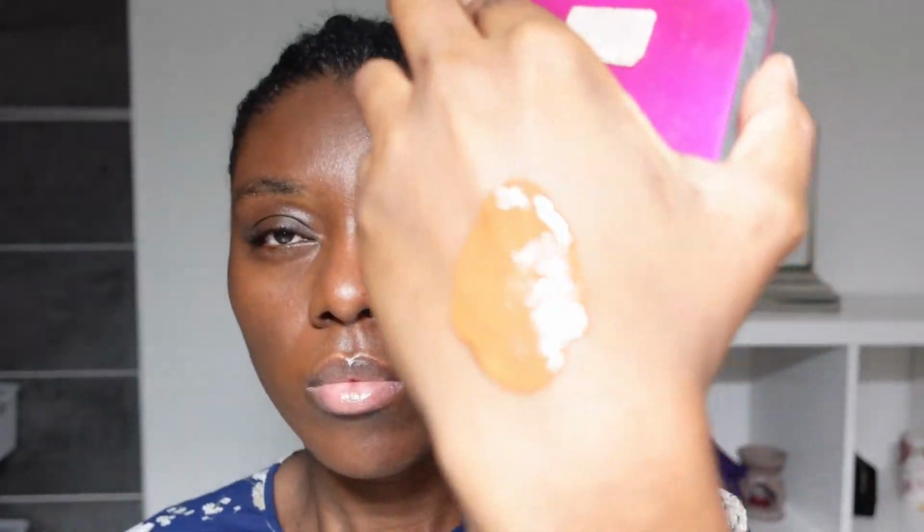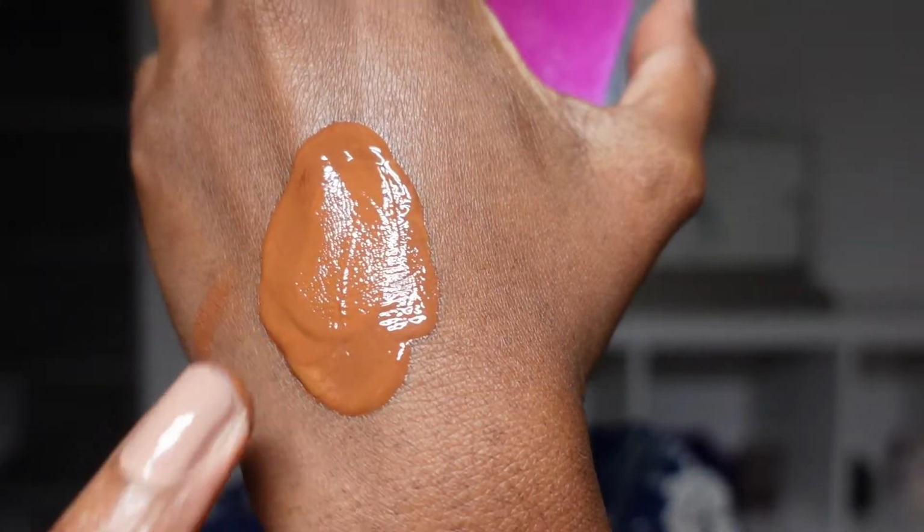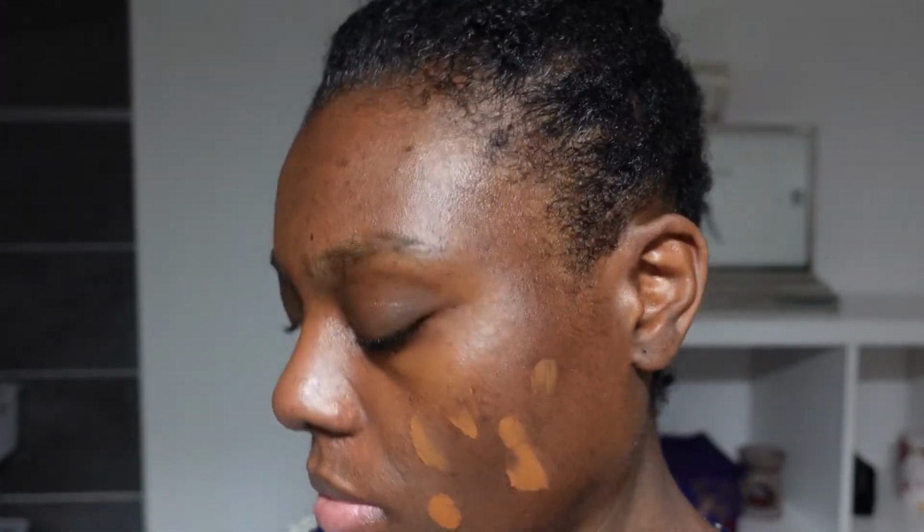I find that the foundation sets pretty fast, so my advice is to work section by section and not all over your face at once. The brand states that there is no need to use powder on this foundation. It should set on its own, which is fine with me because I really don't like powder and I never use them. And I agree that for my skin there is no need for it.